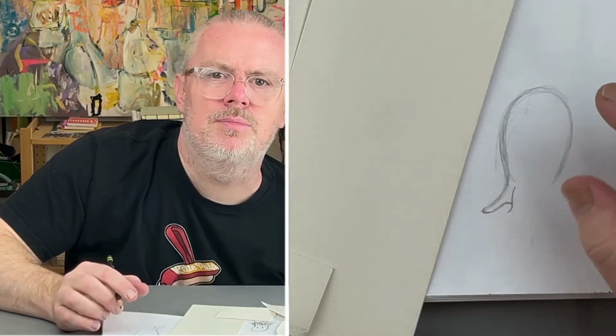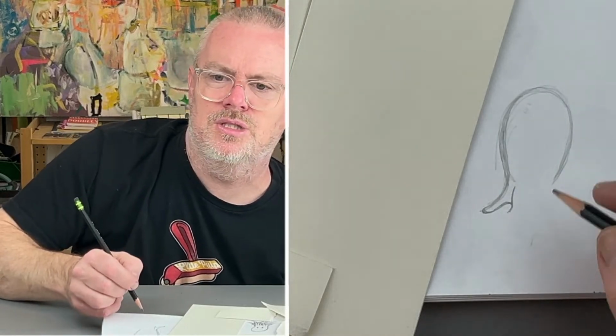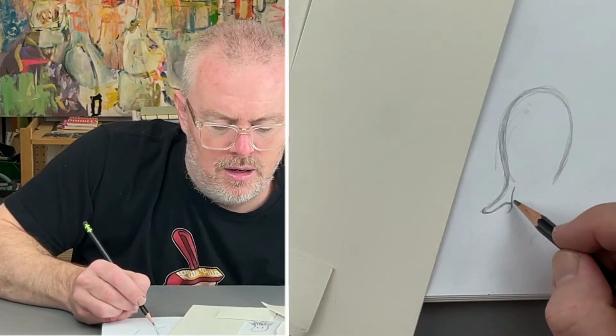It might not be an octopus. It might be a hexapus. It might be a 5-legged octopus. I'm not sure I got the patience to do all 8. I don't think I did it there. Okay, so here's that.